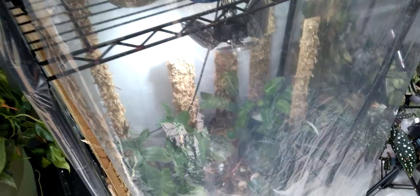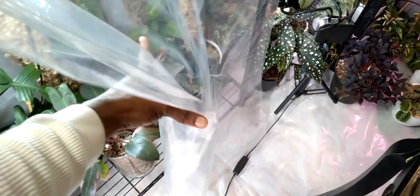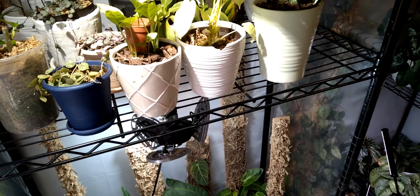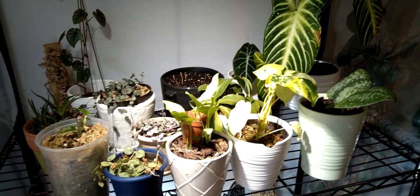Let me pause this real quick, guys. I'm going to have to crack this door. All right, we've made it back. So we're at my DIY grow tent. Now, I got this idea, you guys should know by now, from Rachel Heart-Shaped Leaves. We call her our plant madam, the begonia queen. But this is what we have up here.